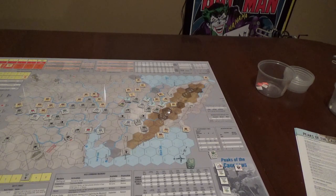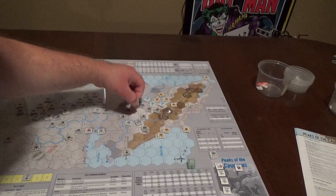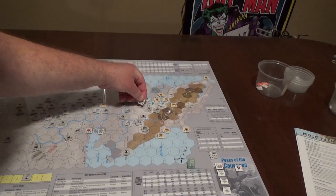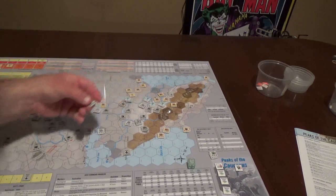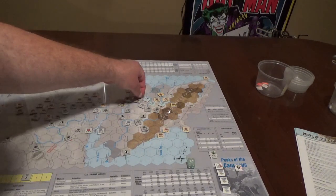Oh, that's a 1. Ouch. Mobile defense. Yikes. Okay. So, one attacking unit has to take a hit. It has to be a mobile unit. All right, I'll do the German one, even though it's probably going to be a pain in the dupa to get replacements. There.